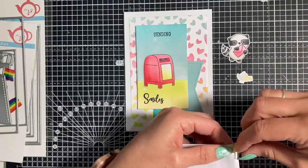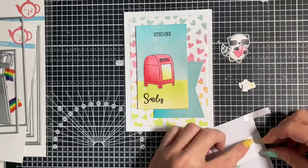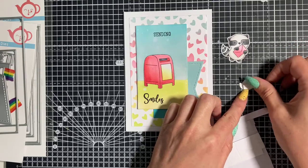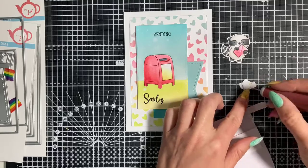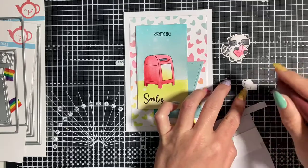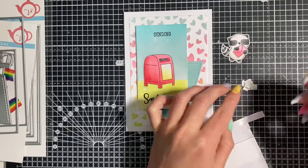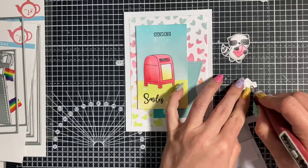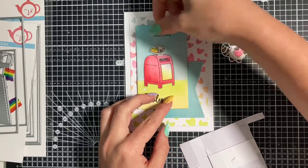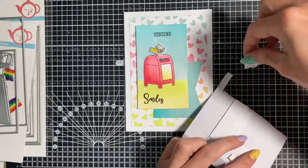So I've just got a few of these little foam squares that are already cut down that I can use. I'll just add those in there and then off with my nails. They look good, but they're a bit of a pain sometimes. So we've got our little bird and then our little raccoon.